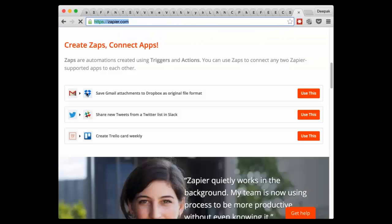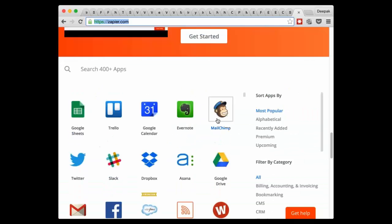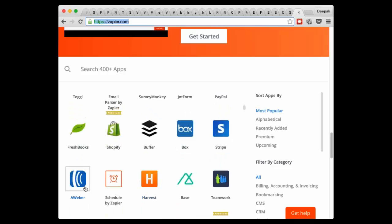For example, you can integrate email and Dropbox. You can integrate Twitter and Slack, and lots of integrations are there. Some are free and some are paid. So you can see that MailChimp is there, and then you can see this form builder, Wufoo is there, and then you will be able to see a lot of email marketing tools. See, Aweber is there, right? So this is how you can start integrating different tools with one another.